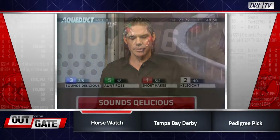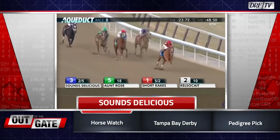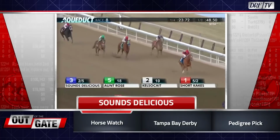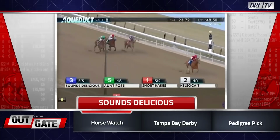Yeah, I like that performance from Matt's horse too. You guys both have better horse watches than me this week. Only two days of racing in New York. Here is Sounds Delicious. This is a Linda Rice 4-year-old filly, and this is her making it 4 for 5 in her career. She could very easily be undefeated if not for a little bit of a tricky trip in her first start back from a layoff, two starts back. She was supposed to win this race.